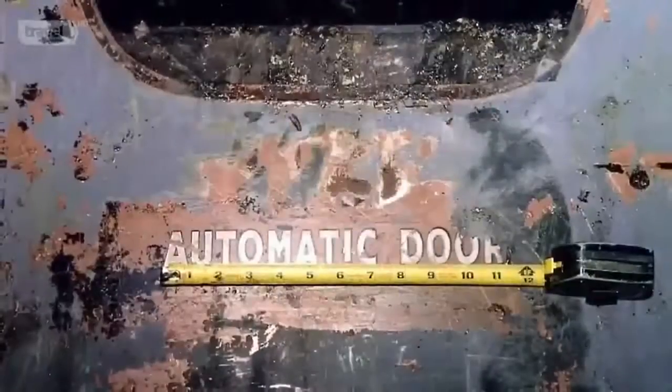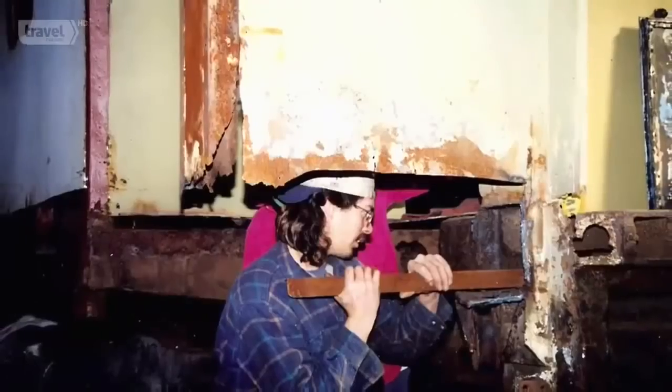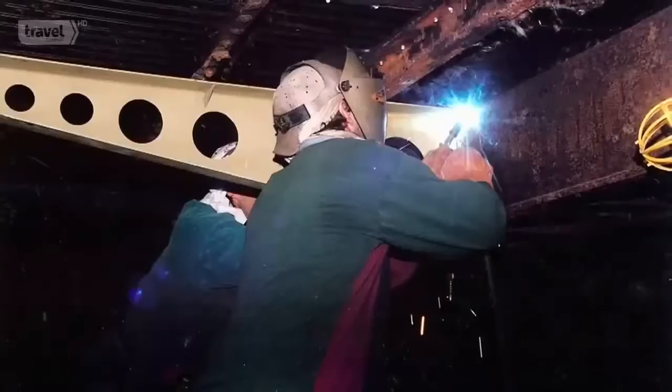We had to go to the Pullman archives and find all the original drawings so we could rebuild the car back to its original specifications. It was a monumental task. It took a lot of dedication. It took a lot of engineering. It took a lot of research to get it to the point where it is today.